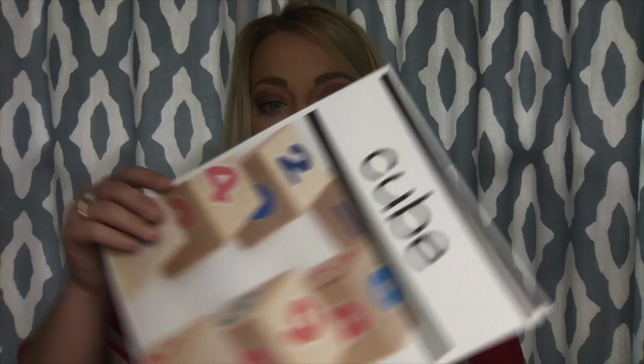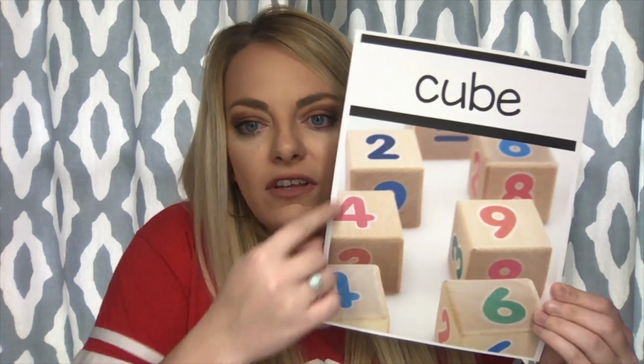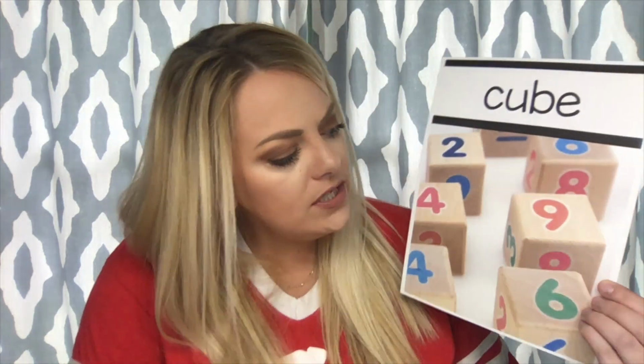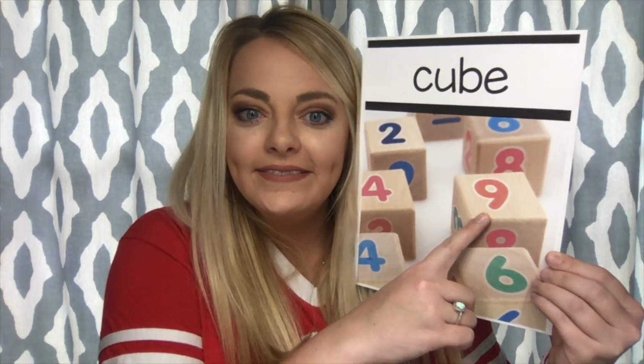Earlier, Miss Kayla was telling you that when you're looking at the cube, you might also know that as a block. Do you see anything special about these blocks? Yes, these blocks have different numbers on them. I wonder what number that is right there. Does anybody know that number? Wow, I heard that. That is the number 9.